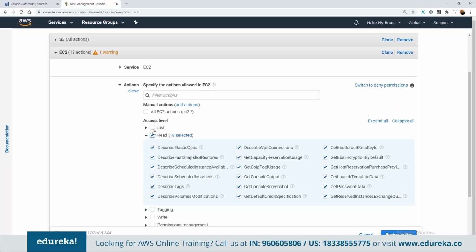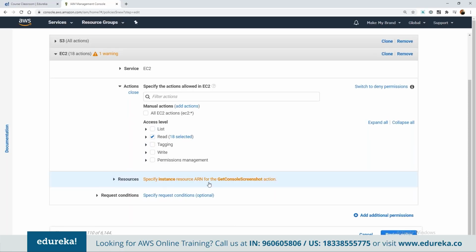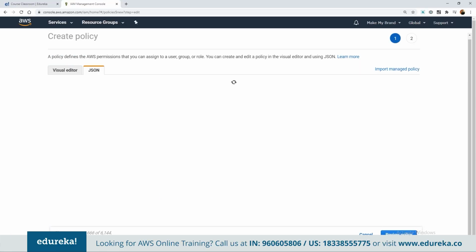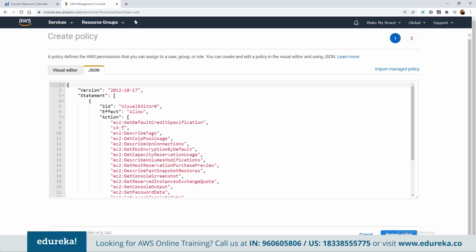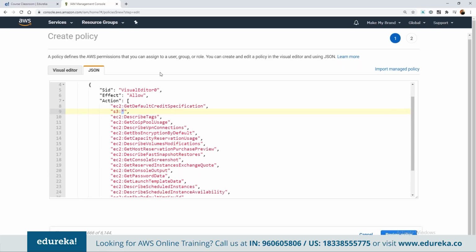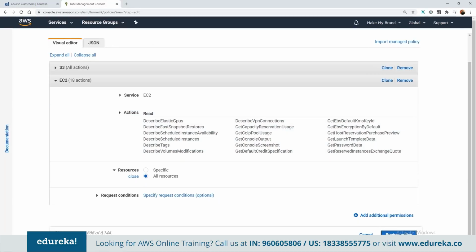Now here in EC2, we want to give the access only to perform read actions. That means only the read actions and the list action. Here we can define just the read operations itself. And now we can define the resource for all. Now you can see we are giving the access to perform read operations on all the resources under EC2. So this is also going to be updated in JSON. You can see in S3, we are giving the access to all the actions, whereas in EC2, we are being selective in the actions. That means in the same policy, we are going to add the permissions for multiple services, as we can see here. All right. And once we are done, we can click on review policy.